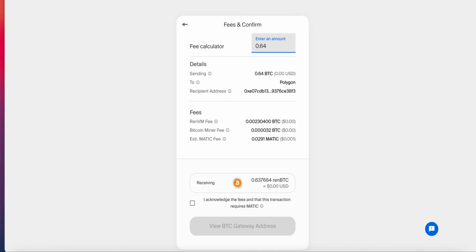That is about 27,30,000. So you are sending this to Polygon. This is your address, you just have to make sure that's your correct address. So that is in fact my correct address.